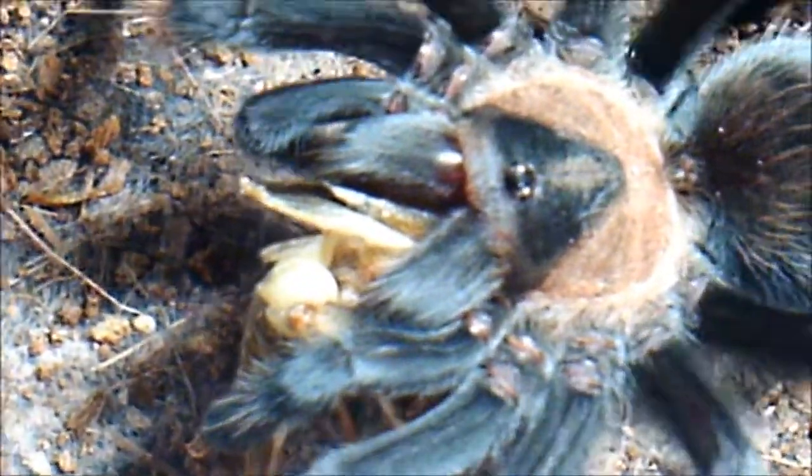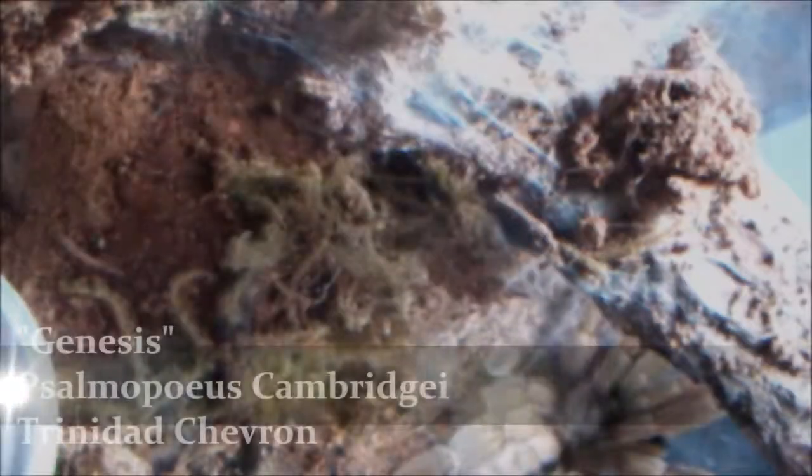The cricket's trying to escape. She's not happy about it at all. So she doesn't have to worry about that with those worms. But these crickets, she gets a little impatient with them sometimes. But that's why she's one of my favorite Ts. She has a cute personality.